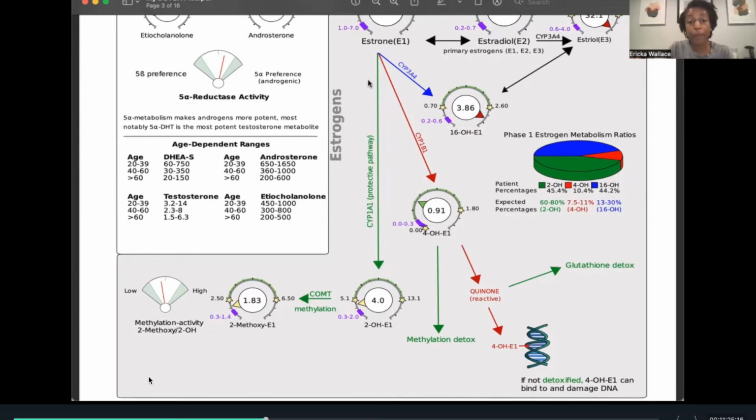B vitamins are very important for the liver. You can even take glutathione. It does come in a supplement form. I have too much blue. So I want to start sending more things and supporting this enzyme and supporting this pathway. So I want to make sure that my body can methylate and send the estrogens out of my body in this other form.